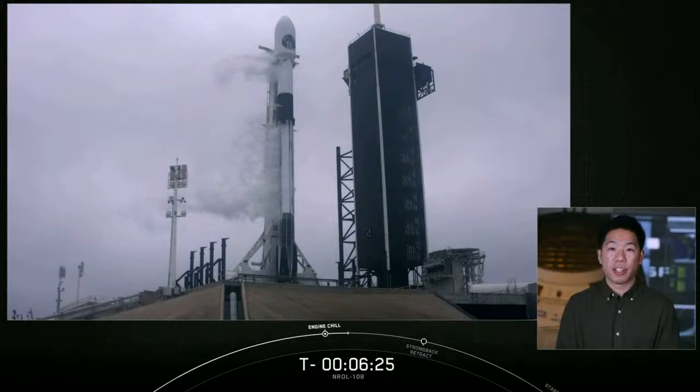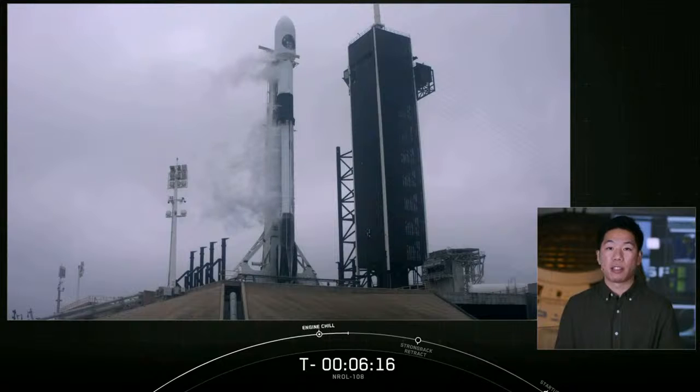As I mentioned earlier, the National Reconnaissance Office, or NRO, is a joint Department of Defense intelligence community organization responsible for developing, launching, and operating America's signals, imagery, and communication satellites. Here's a closer look at the NRO and its capabilities. RP1 load is complete and closing out.